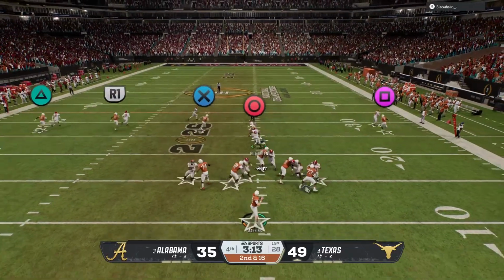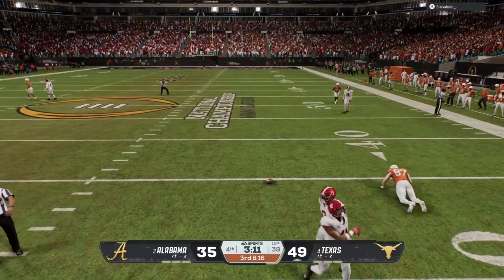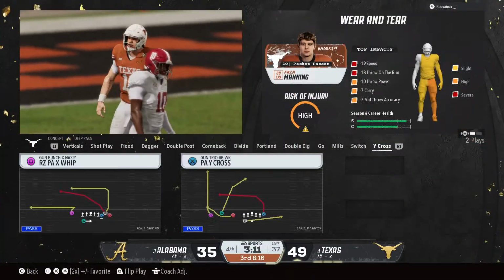And he drops back in the gun. Throws to the tight end. But they don't make the connection. That one is incomplete.